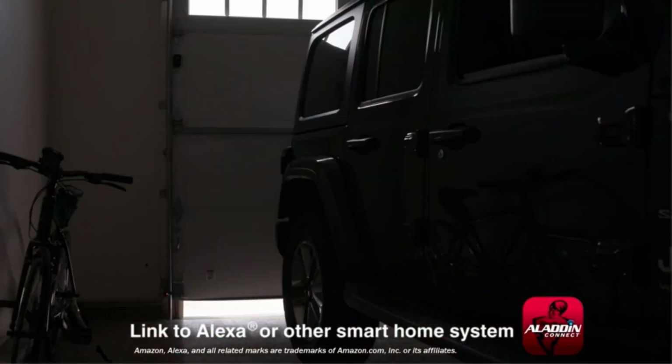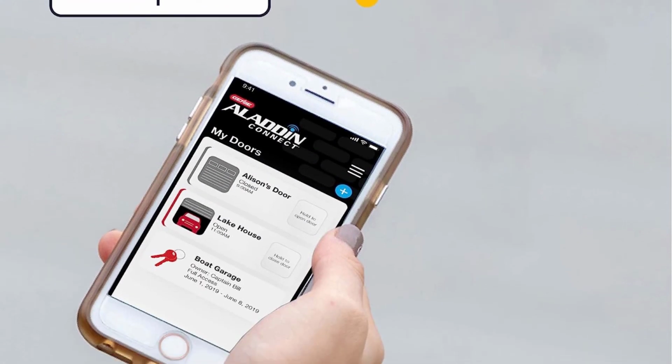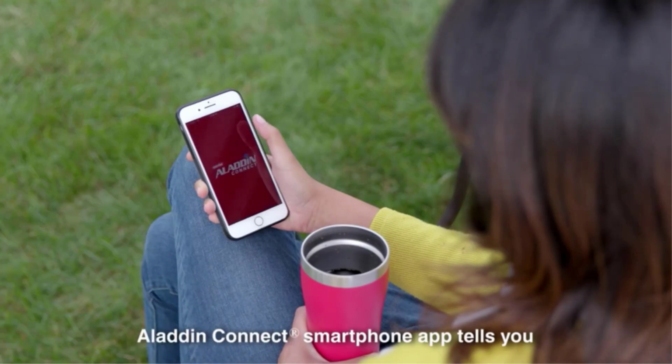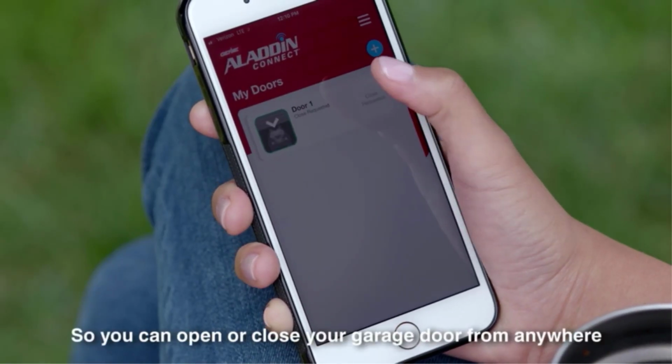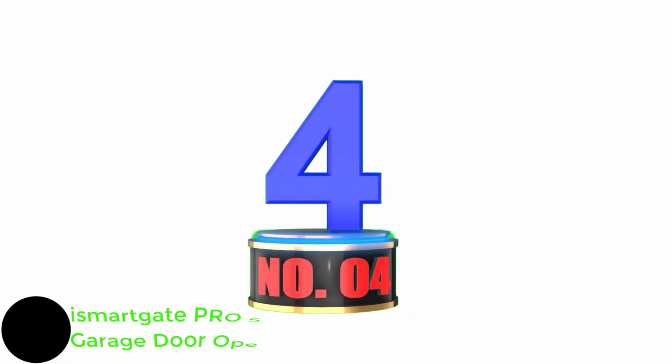Although you can use the app to set schedules to close your garage door at specific times, the app, unfortunately, lacks built-in geofencing support. On the plus side, this option works with Amazon Alexa, Google Home, and Samsung SmartThings, and lets you control up to 3 garage doors. Number 4. iSmartGate Pro Smart Garage Door Opener Remote.